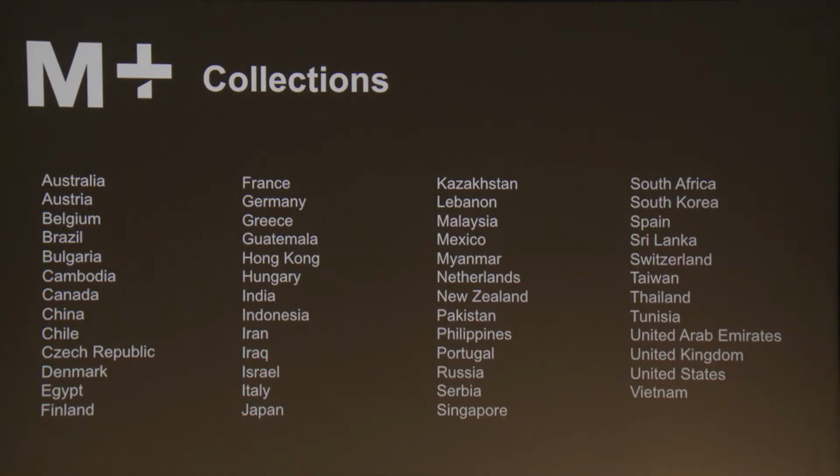So the collections to date, just to give an indication of, you know, often there is a lot of discussion about M+ as a publicly funded institution. And we think of it as an institution not of Hong Kong, but for Hong Kong. And we're building an international museum of visual culture. I think one of the misconceptions often is that we are a museum solely of visual art. That's not the case. We're looking a lot at interdisciplinary practice.